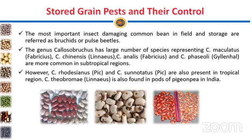Stored grain pests and their control. The most important insect damaging common bean in the field and in storage is referred to as bruchids or pulse beetle. It is a very severe insect which affects the crop in storage conditions. It has different species. The genus Callosobruchus has a large number of species, from Callosobruchus maculatus, and second is chinensis, and third is analis. The maculatus one is the biggest species, meaning it is a large species.